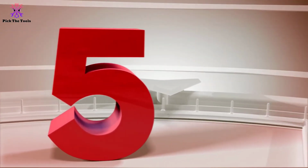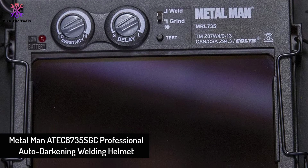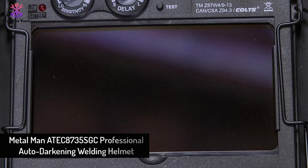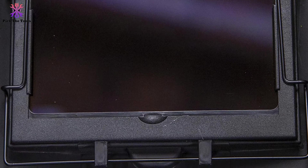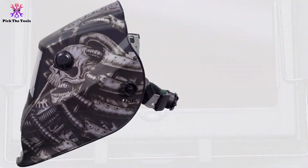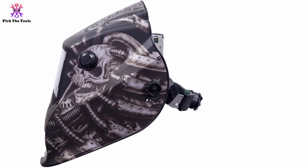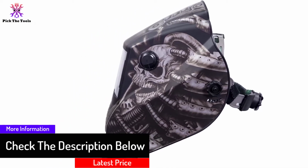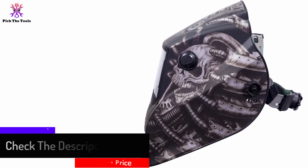Starting at number 5, we have the Metalman ATEC 8735 SGC Professional Auto-Darkening Welding Helmet. This Metalman welding helmet will be a great investment if you are a professional welder. Featuring cool graphics, this helmet is definitely an attention grabber. It comes with upgraded lens features as compared to previous models from the company, and your eyes will receive better protection. Powered by solar energy, this helmet uses County Route 2450 batteries as its source of power.